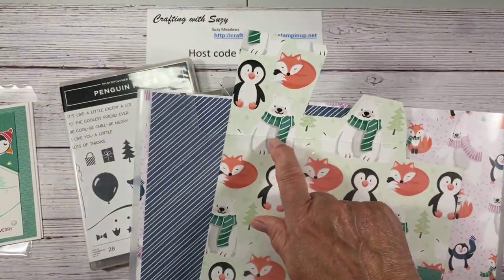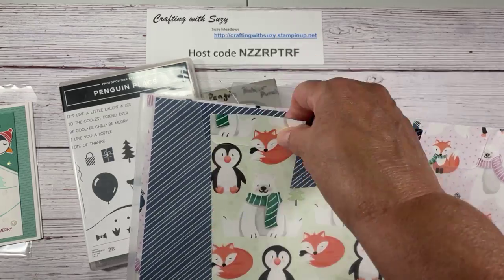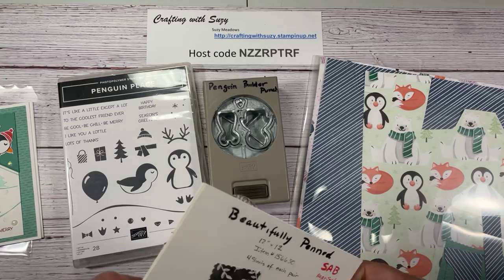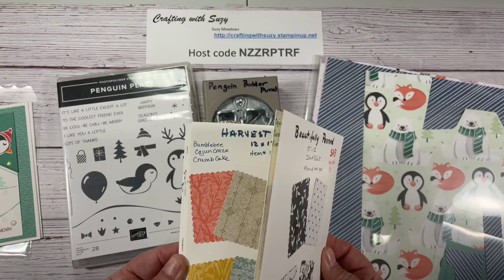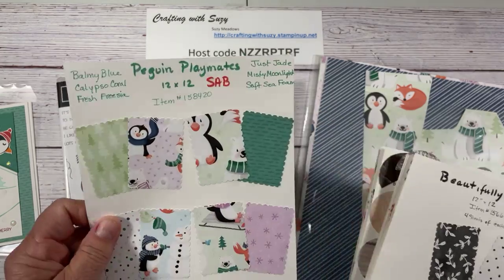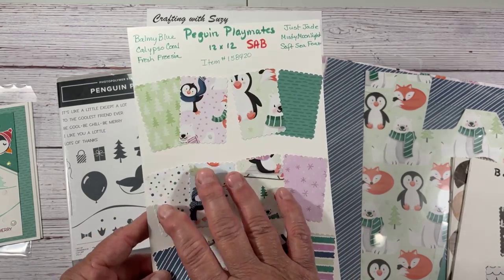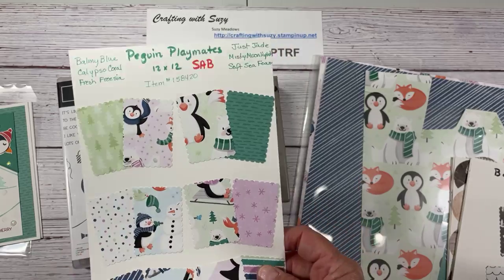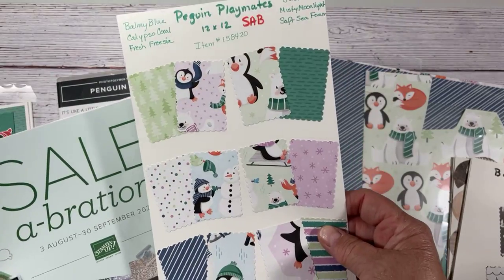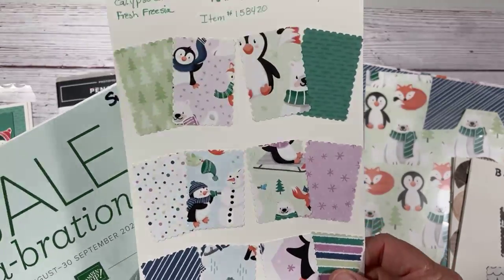So like here you have polar bears, penguins, and foxes if you like to fussy cut, and that's on this other side. Of course they're not in order, but I like seeing, I'm visual, so I need to be able to see things. So here is a quick snippet of the options. But now this paper is free. This is part of the celebration. If you spend $50, this is one of your options, is to get this paper. So we'll come back and look at that.